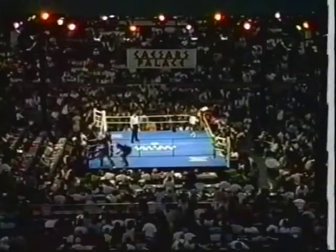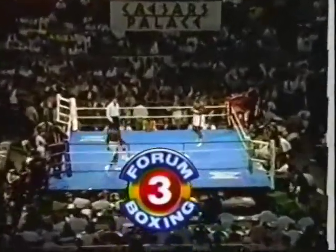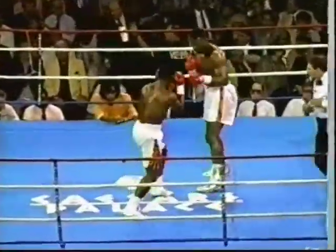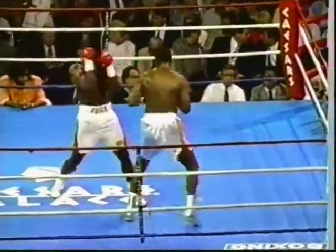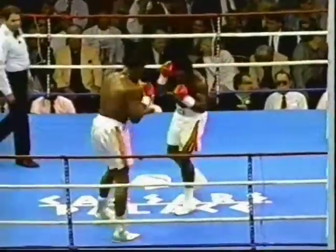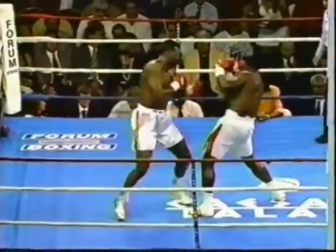Now, why do you suppose Norris isn't intimidated by Tucker? Why do you suppose the guy is looking at him like he's just a workout? That's because he worked with him. The answer is, fight fans, he worked with him when he was preparing for Tyson, when Orlin Norris was a sparring partner for Tucker, and he claims to have dropped him in training, so he has the confidence that comes from that type of event.